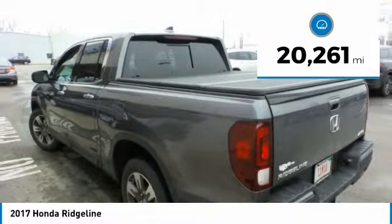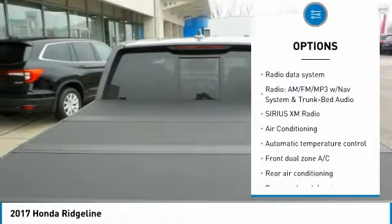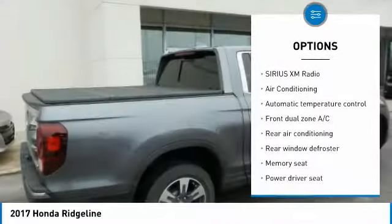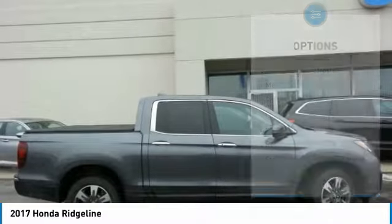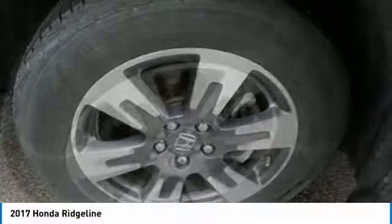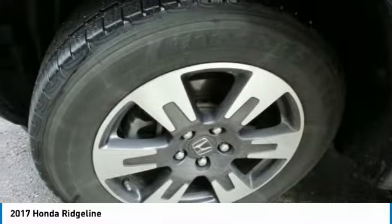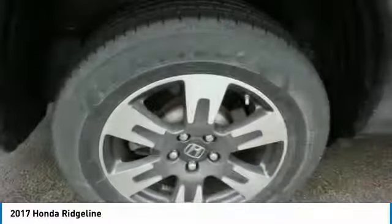Here are some of this vehicle's great options: navigation system, traction control, dual airbags, air conditioning, power steering, four-wheel disc brakes, 8 speakers, fog lights, electronic stability control, security system. This vehicle offers reliability and good looks at a great price. So come in and take a test drive today.